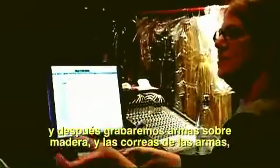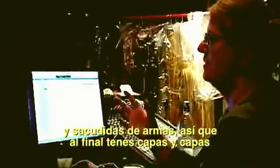So what we're doing is we're doing all the hands on all the guns, and then we'll do gun on wood, and then gun straps, and then gun rattles, and so you do layers and layers and layers of sounds just to make one element. Here we go. They've got to convince me.